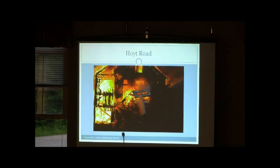So the fire on Hoyt Road, and I know it's difficult to see, but that barn is very close to the house. It's not attached, but it's very close to the house. This is the Hoyt Road side where Engine 2 responded to and started to attack the fire from. The assignment was given to Engine 4 to approach the fire from the Long Ridge Drive side, which is just adjacent or perpendicular to this picture. The assignment was given due to the fact that there was an exposure to the rear.